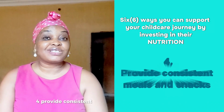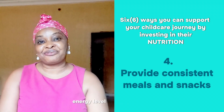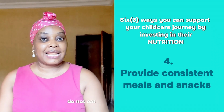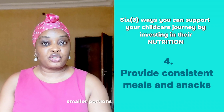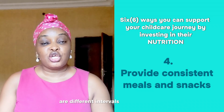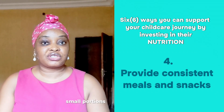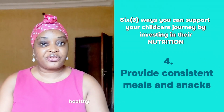4. Provide consistent meals and snacks to boost your child's energy level. And because children are kids, most of them do not eat large quantities at a time. They prefer to eat bits, smaller portions at different intervals. So as much as possible, before they even go to school, you provide small portions of meals, snacks. Snacks, I mean healthy snacks.